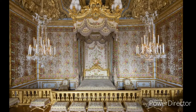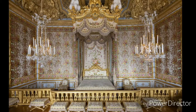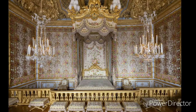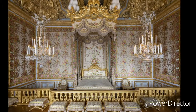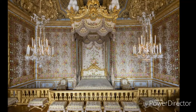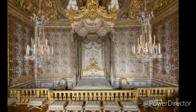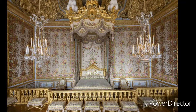And you can see the Habsburg eagle, because of course Marie Antoinette was Austrian, and the whole reason behind her marriage to Louis XVI was to cement an alliance between Austria and France to settle their feuding or whatever was going on between them, but that's for another story. But today we're focusing on some of the most famous rooms in the Palace of Versailles.